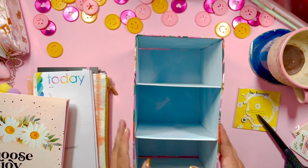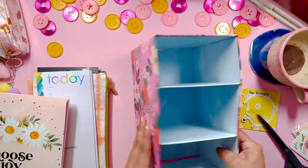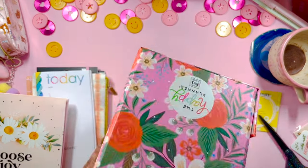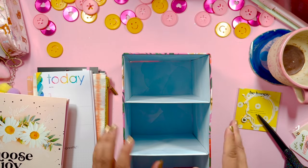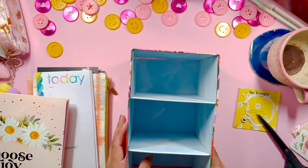These are nice boxes. They fit the books really nicely. I think they're super cute. I really like this design. I like it a lot better than the one that I currently have, which I think is from the Homebody line. I do really like them.